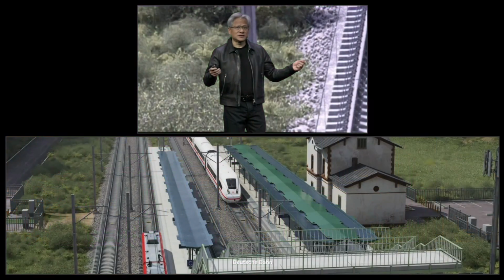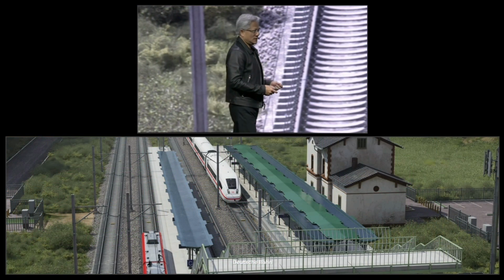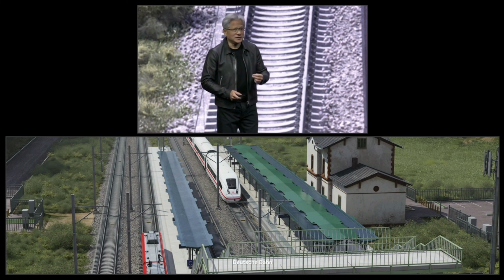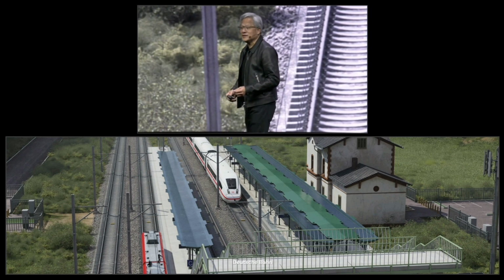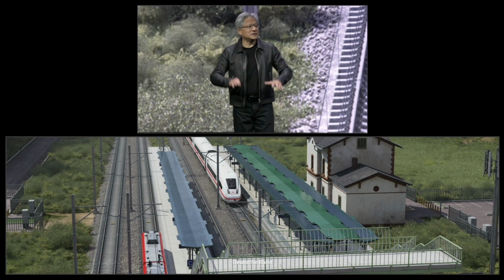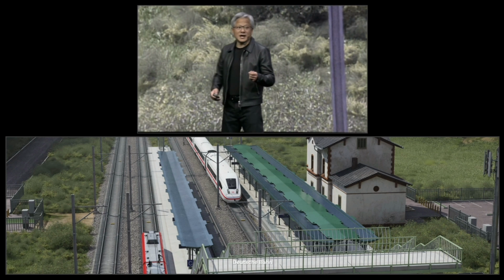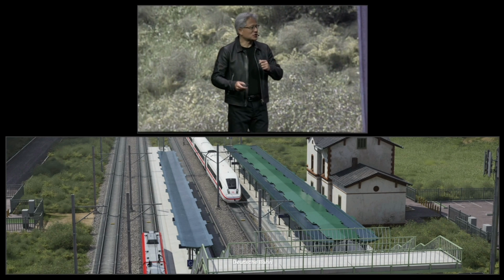You can also use Omniverse to create a digital twin. NVIDIA is creating a digital twin of the Earth, the climate system of the Earth. Deutsche Bahn is using Omniverse to create a digital twin of their entire railway network so they could operate it completely in digital. Now, in order for that to happen, Omniverse has to be real time. Well, let me show you one more example.